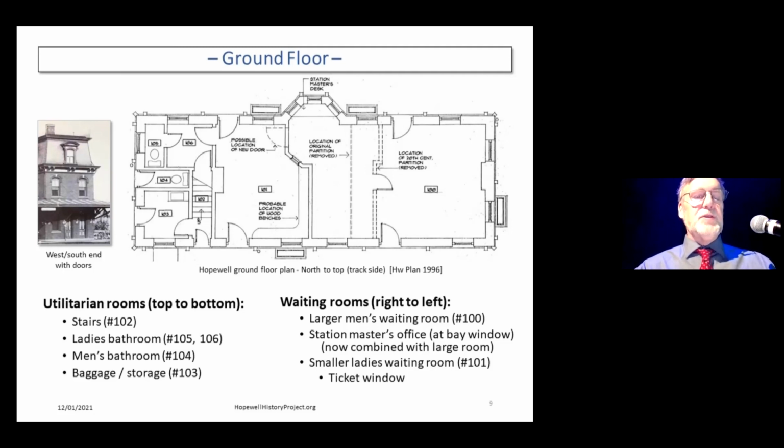And then on the left are these utilitarian rooms. The door all the way on the left front goes up to the steps. So it's number 102 in this diagram. And to the left of that are these separate rooms. So 103 in the bottom left corner is just a storage room. 104 is the men's bathroom. So the men had to come outside and come around the building to go to the bathroom. And then 105, 106 in the top left is the ladies' bathroom, which is accessed from the inside, from the ladies' waiting room. And so the picture on the left shows those doors, that view from the outside of the Hopewell station. So now we're sort of oriented so we can see what these look like.